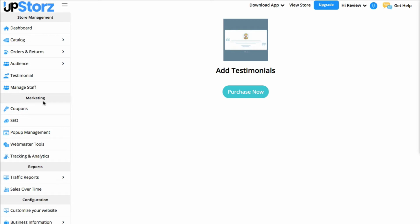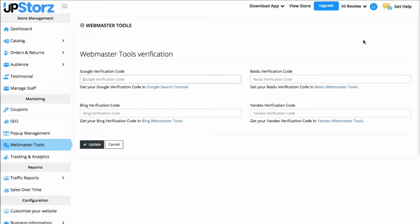Then there is your marketing area where, again, these are upsells, but you can offer coupons to your customers. You can have pop-up testimonials come up on your website. Webmaster Tools, it's like anyone who has a website. You can put in your Google, Bing, Baidu, or Yandex codes, and this is a great way to track the different things going on with your site.